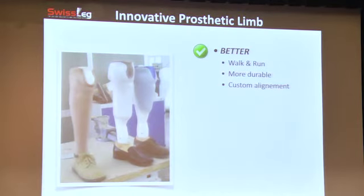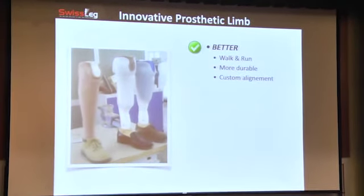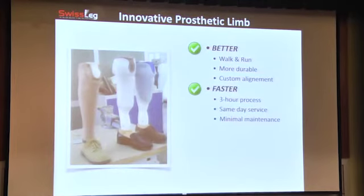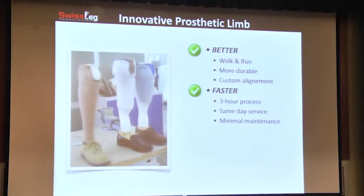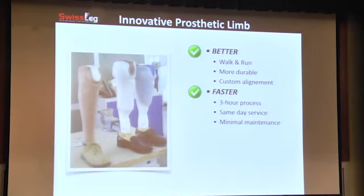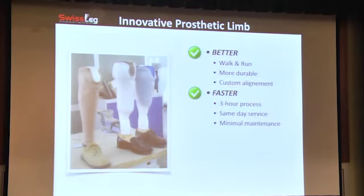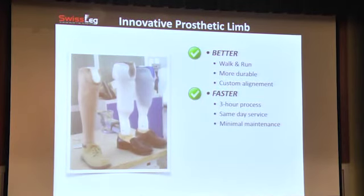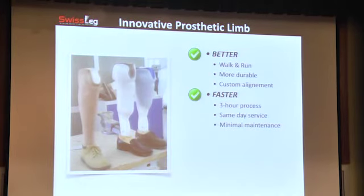It's more durable than competitors. And we use a custom alignment for each amputee. It's faster. The process takes just 3 hours, so the same day service is available. It's a key factor for the amputees in the developing world who live far away from the city center. And it needs minimal maintenance, so the amputees do not have to come back to the facility to make adjustments.